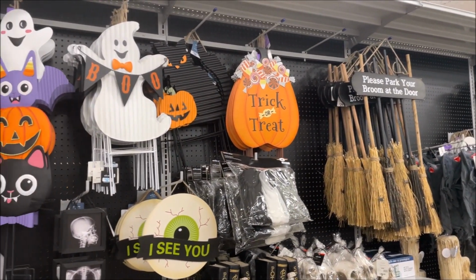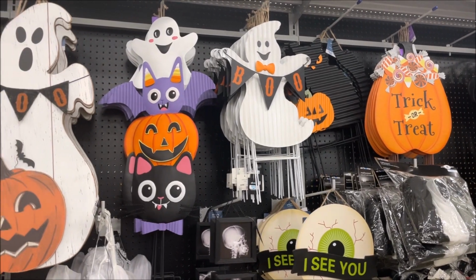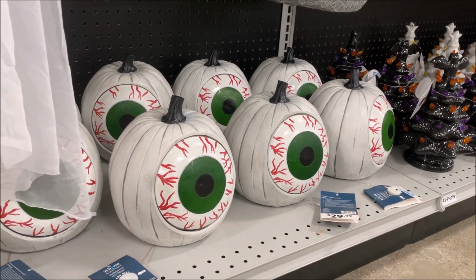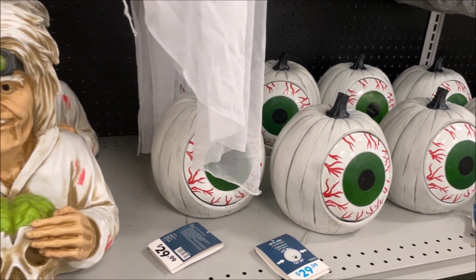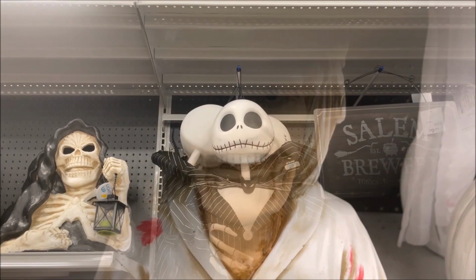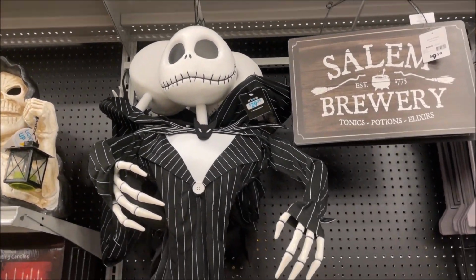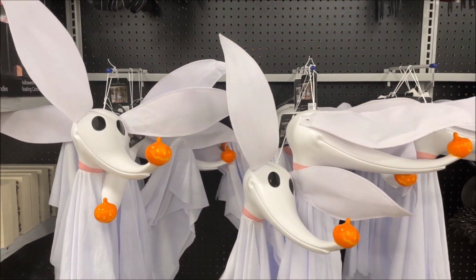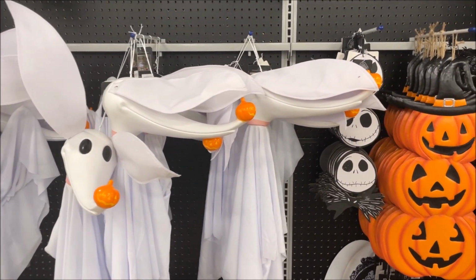And of course, no garden or graveyard is complete without these ghoulish metal signs. I see a lot of good deals here at this store. There, of course, can be no Halloween without the Pumpkin King himself, or his ghastly good boy Zero to join him by his side.